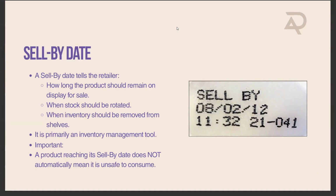This also sometimes is applied to our fresh produce in the supermarket, right? So you package your fresh produce, and after a while they might not look so hot. Some stores may implement a sell-by date. Now, the sell-by date also tells the retailer when the stock should be rotated and when inventory should be removed from shelves, right? It is primarily an inventory management tool. An important note is that a product reaching its sell-by date does not automatically mean it is unsafe to consume.